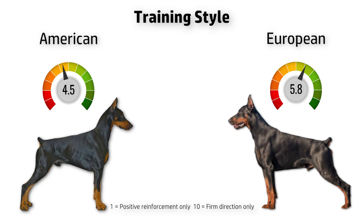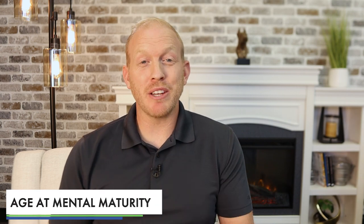Now look at that. The Americans definitely respond best with a training approach that includes more positive reinforcement than the Europeans. These are really cool numbers, guys, from actual owners who have raised and trained both of these types of Dobermans themselves. Look what they're trying to tell us. They're telling us how to train these dogs, what works best for them. And it makes sense to me that a highly assertive dog like the European Doberman would need more firm direction during training.